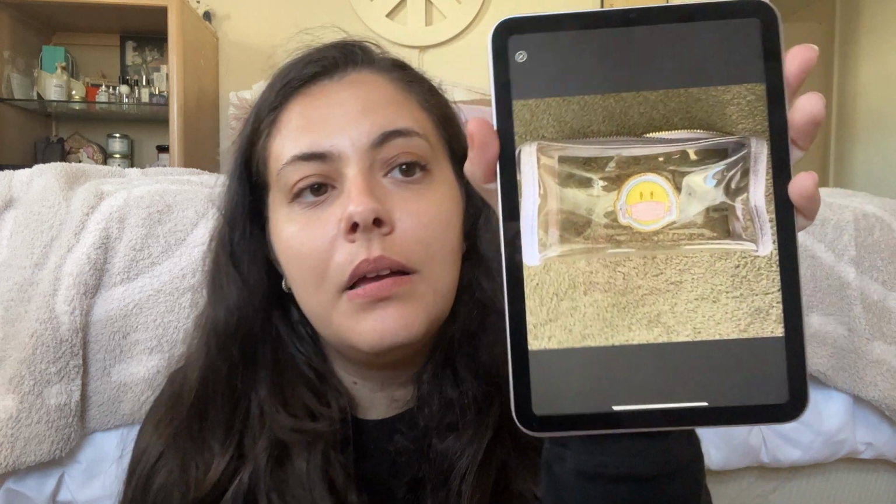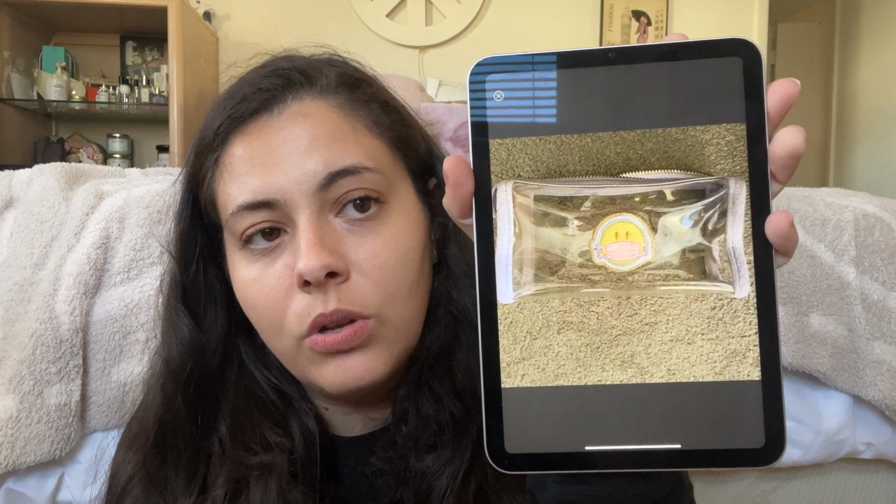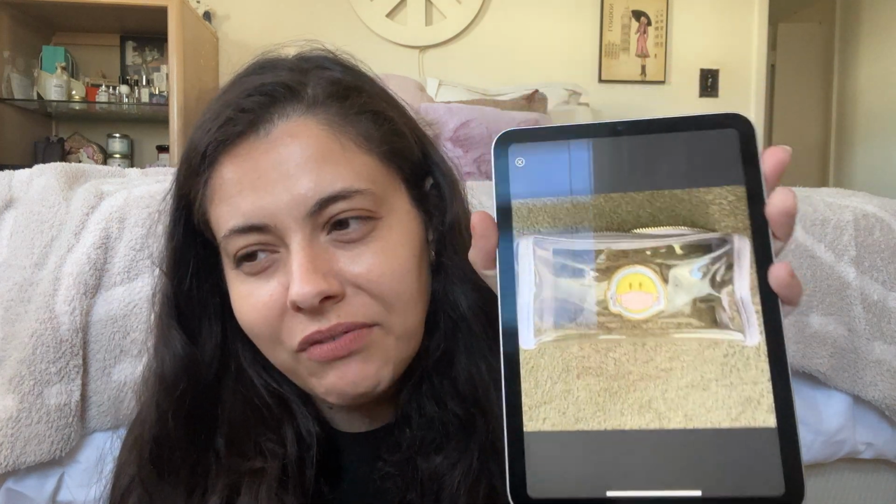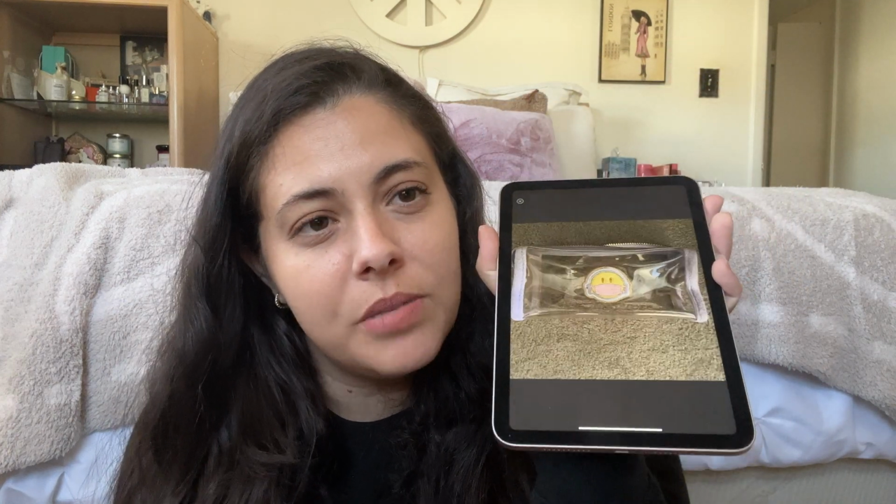I sold the mask pouch with the terry cloth lining. This is a terry travel pouch. I don't really love the travel pouches because the clear gets very dirty, and you can't clean it. It gets icky, and I wasn't a fan of the terry cloth. So I sold that.